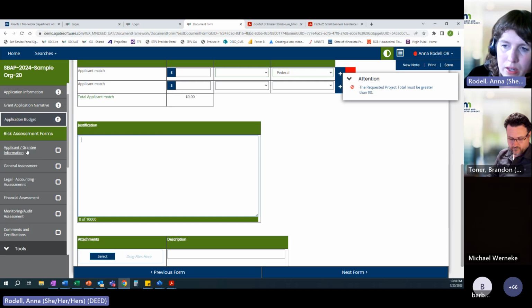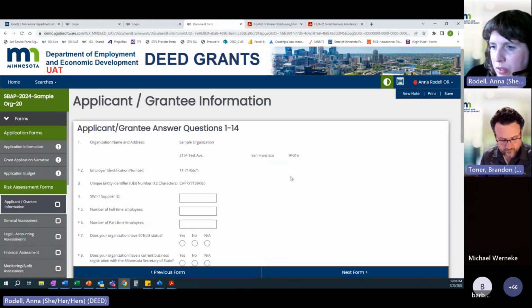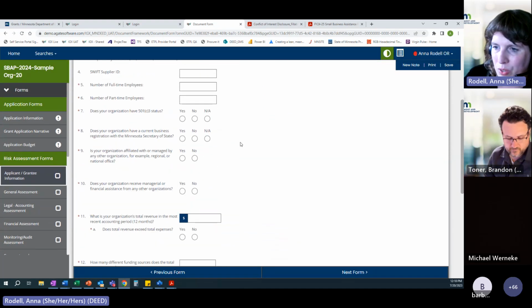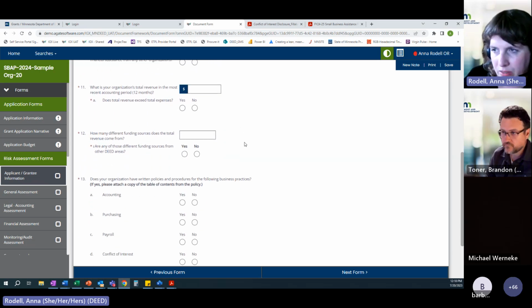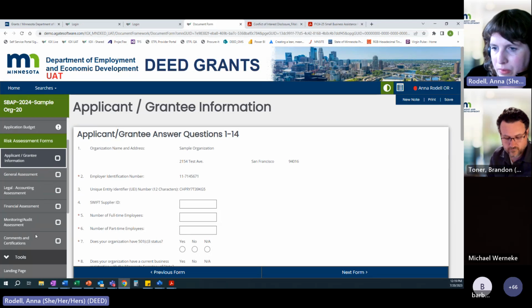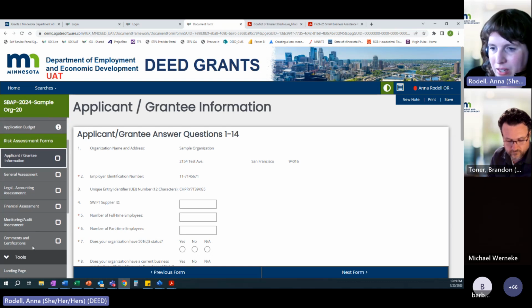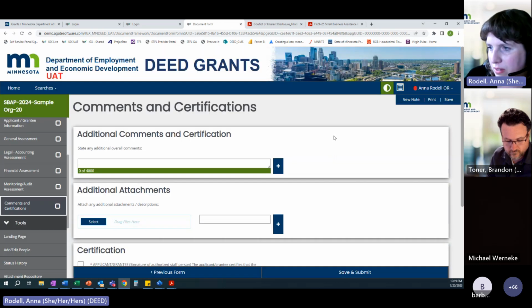So this is exactly following the same form that we used as a PDF form in the past. So there's many different required questions that will need to be filled out before you submit your application, and each of these sections will need to be completed. At the very end of the process, if you've filled out everything correctly and you have check boxes all the way down, there is the comments and certifications as the last part of the application process. You can provide any additional comments or certifications that you want to state here.